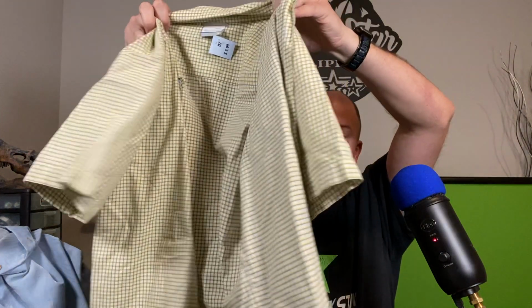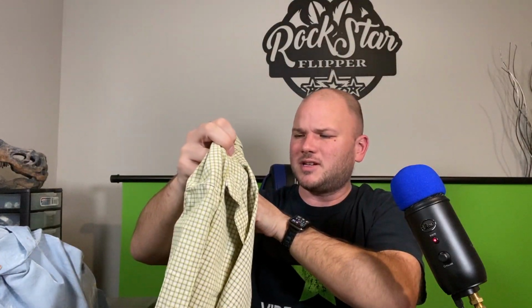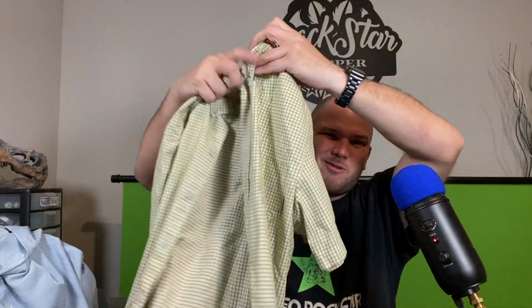Same with those Patagonia shirts. Everything should really pull in $20 or more. If you don't, you can hold out. This is a regular Columbia shirt. I paid a little more for this one. This one was $3.50, but it's short sleeve. It was a decent color. Mediums do okay. Usually it's bigger guys that pay more. Some of these mediums do okay. I was willing to take a shot at it, try to get 17, 18 for that one. Of course, one of our favorite brands, Tommy Bahama.